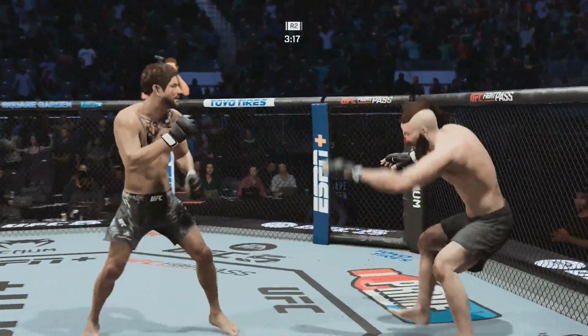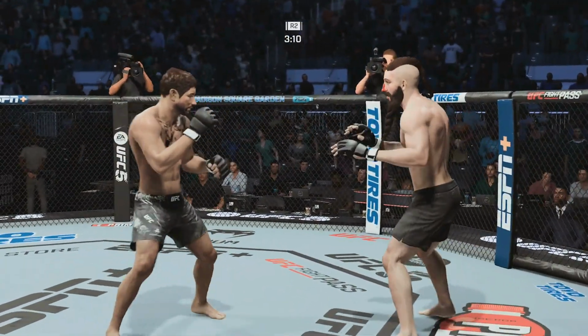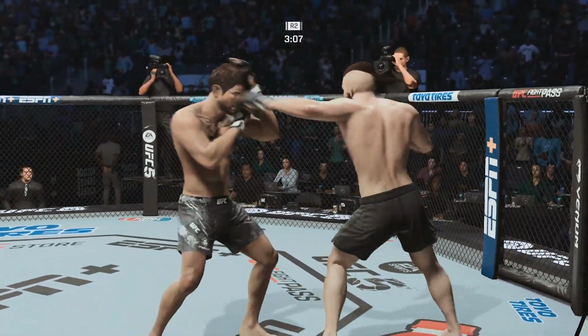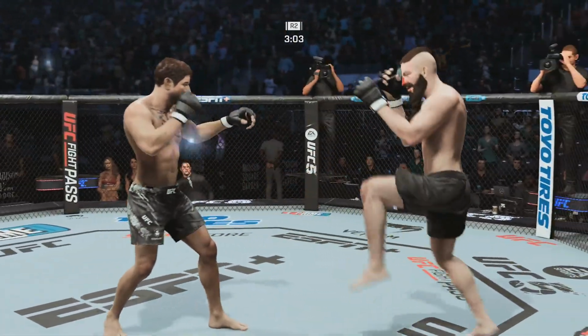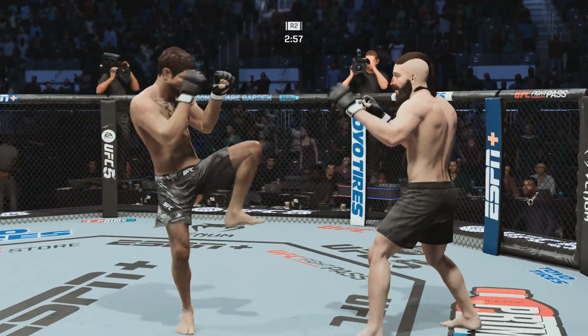Oh, great block there. Looked like it did stun him a little bit. Big left hand there inside. Still plenty of time to go here, round two.